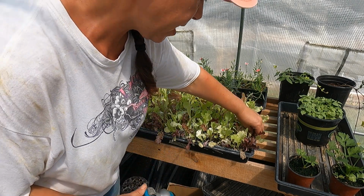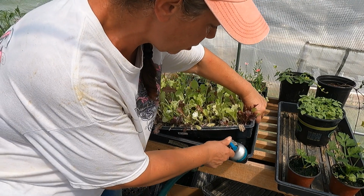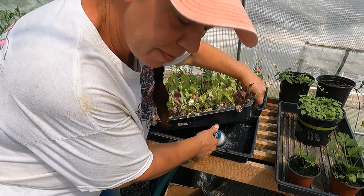Guys, so over on this side is some more salad blend. So we're going to bottom water here too to make sure that they have enough for the heat of the day.